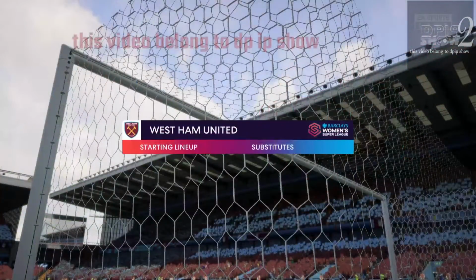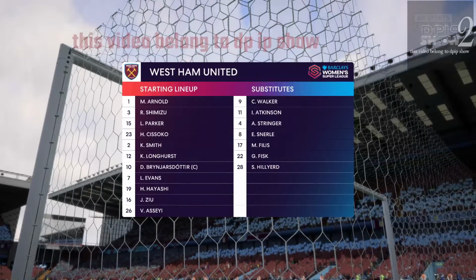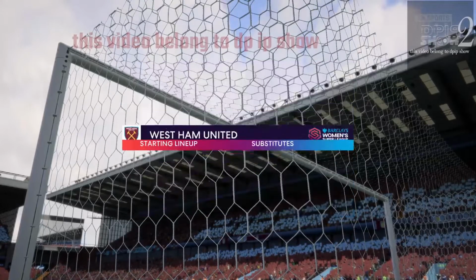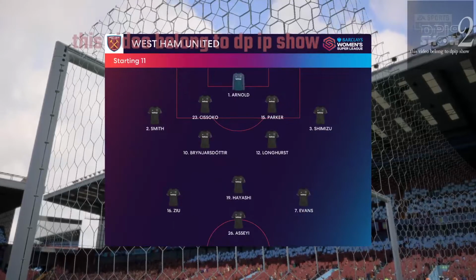And a look at the West Ham 11. Well, in this shape, their two holding midfield players will be key today. If they can get on the ball and dictate the play, protect the two centre-backs, it will then allow the attacking players to show their creative quality.